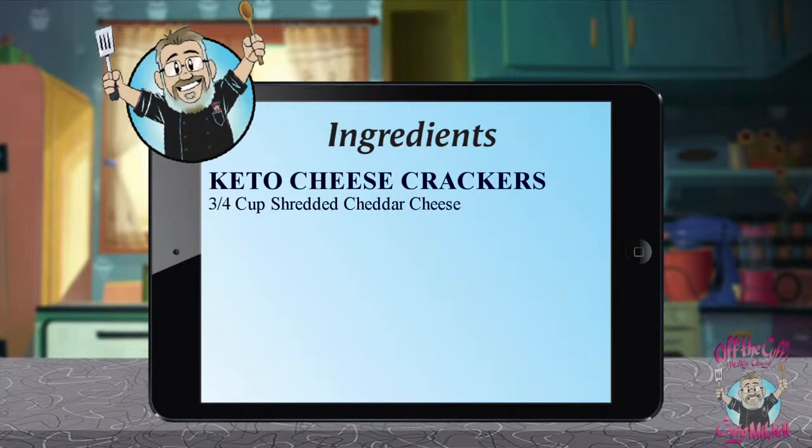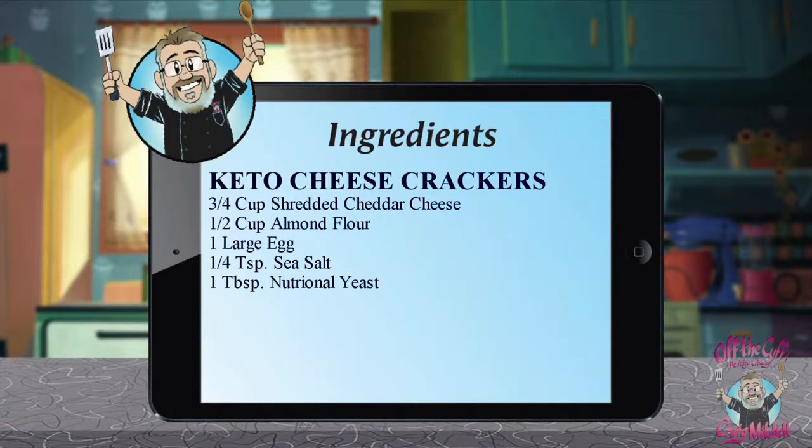3/4 cup of shredded cheddar cheese, 1/2 cup almond flour, 1 large egg, 1/4 teaspoon sea salt, and 1 tablespoon nutritional yeast. All right, we have all the ingredients we need to make our pretzel rods.